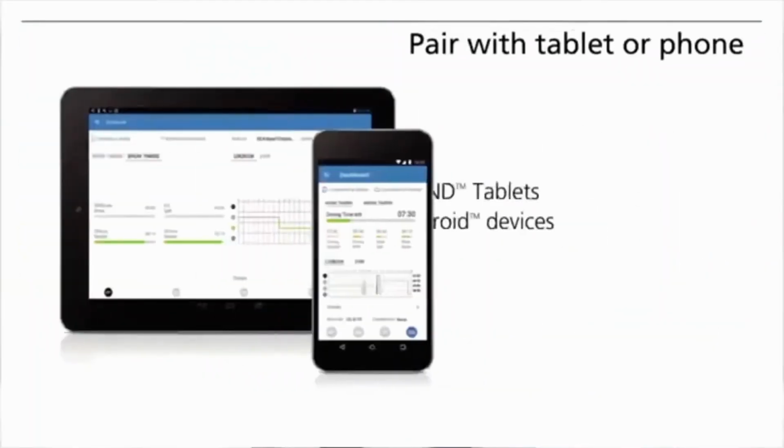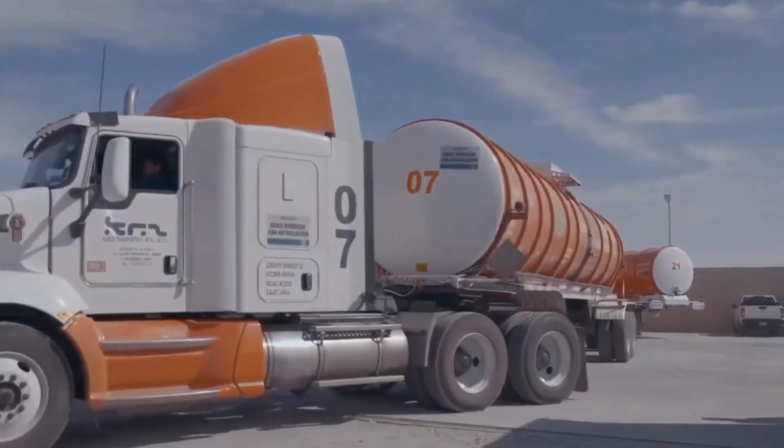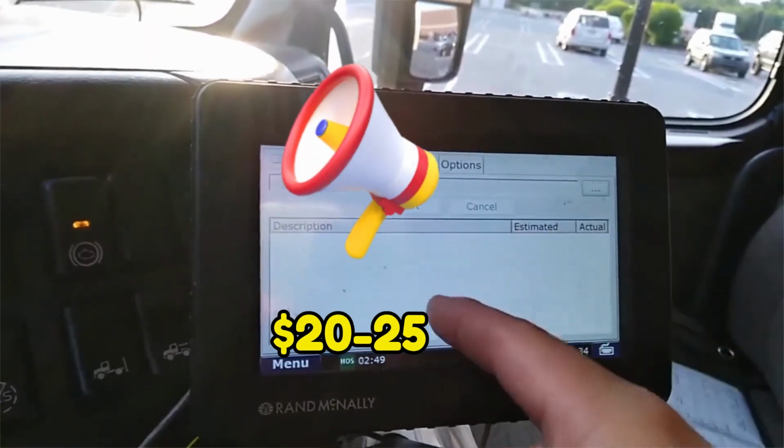McNally's ELD 50 is still a solid middle ground option. It's easy to use, gives you IFTA diagnostics and everything else you need for compliance, and it runs about $20 to $25 a month. Ideal for small to medium fleets that want something reliable but not overly complex.